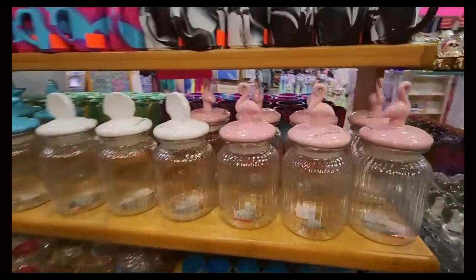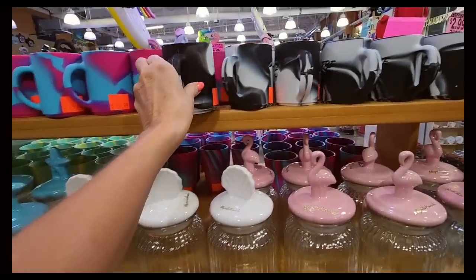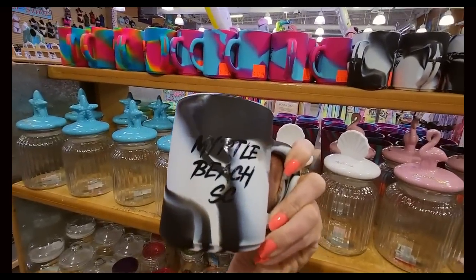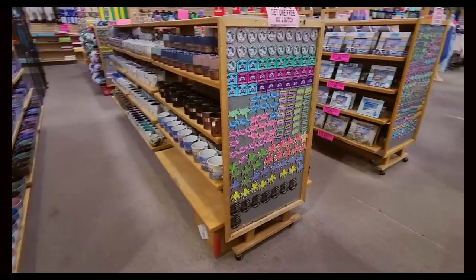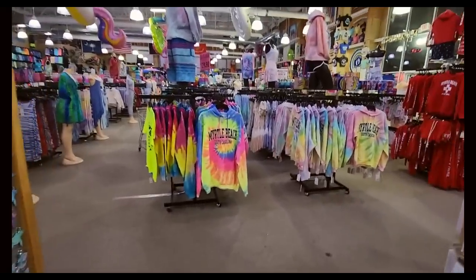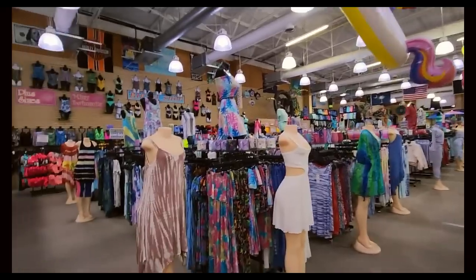They have so many different things in here. You can get a little container that has Myrtle Beach on the top. Here are those silicone mugs again. I haven't seen these before this trip to the beach, and I don't know about that. Especially if you have hot liquid in there. I'm prone to freak accidents. I don't know. But yeah, here we have Bargain Beachwear.